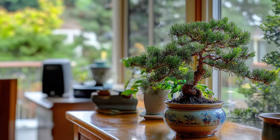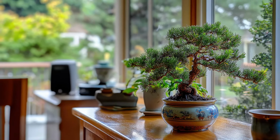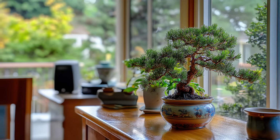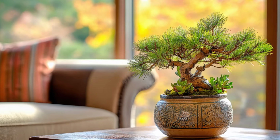These alternatives not only add character, but also allow you to coordinate your tree with your existing decor seamlessly. A unique base can become a statement piece that enhances your overall aesthetic.